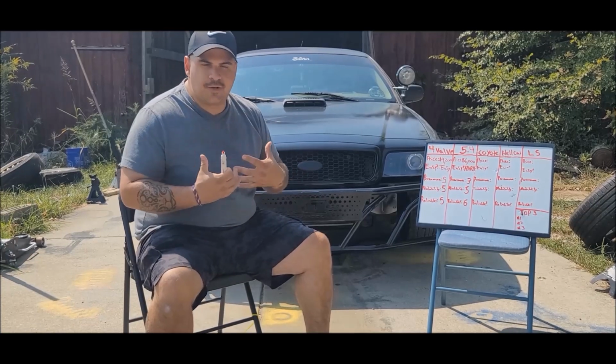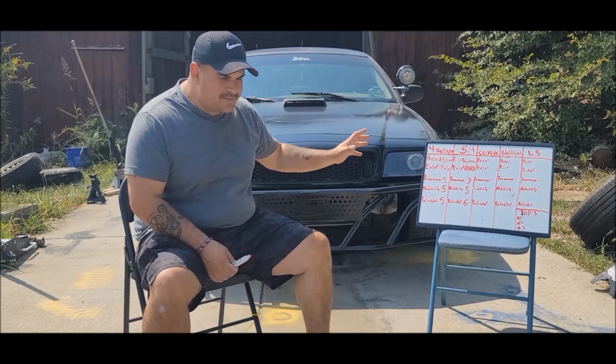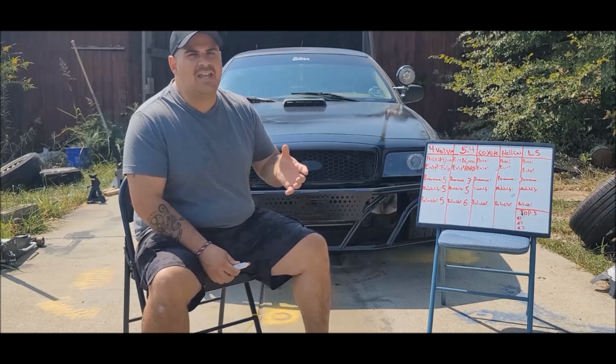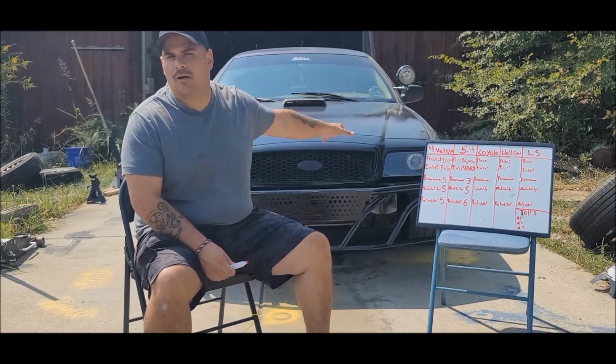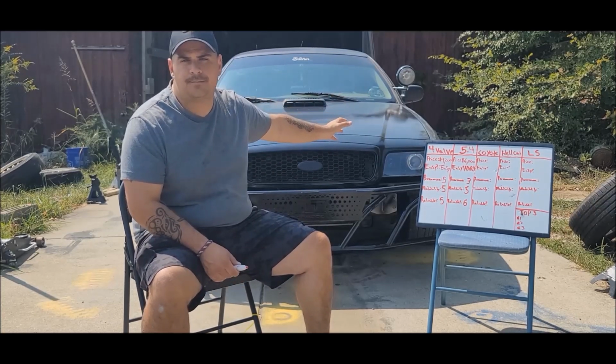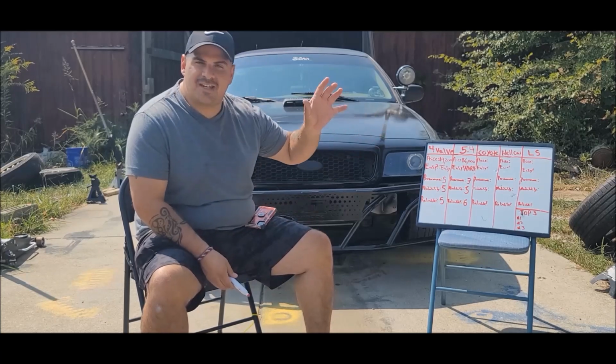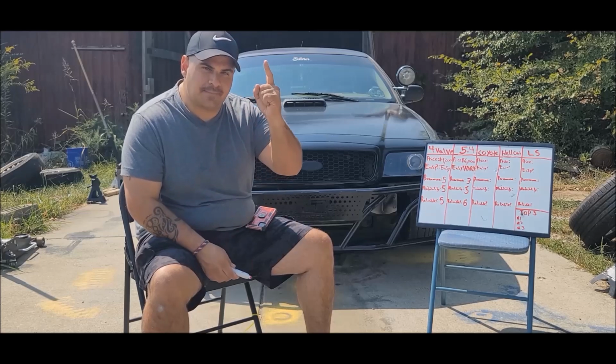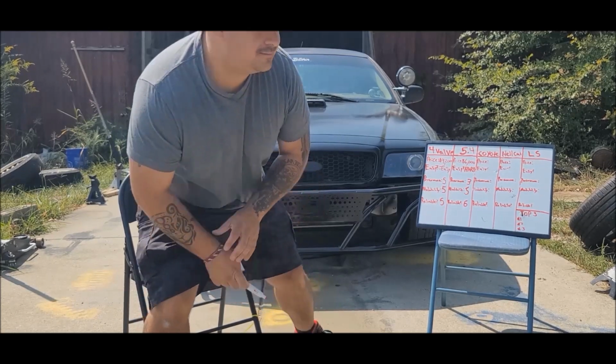Now, it's my personal opinion that this would have been the absolute best engine to swap into a Crown Vic or any Panther car. The 5.0 Coyote checks every box on this list except one: the price.